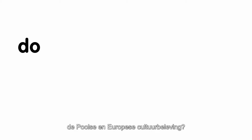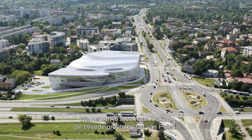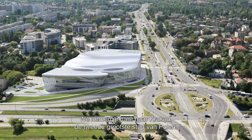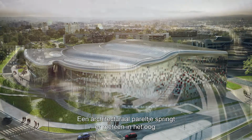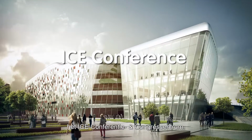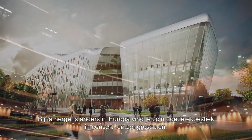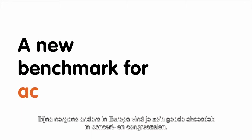How did Etex do its bit for the Polish and European cultural experience? Let's take off on a journey to Krakau, Poland's second largest city. There, an exceptional piece of architectural delight is sure to catch your eye: the ICE Conferentie Congrescentrum. It boasts one of the best acoustics in Europe, setting a new benchmark for acoustics in concert and conference halls.